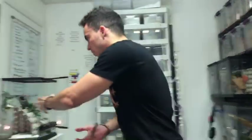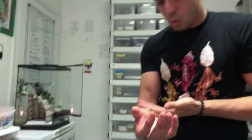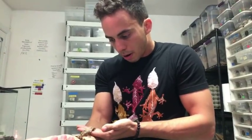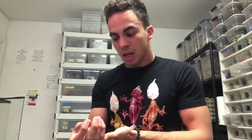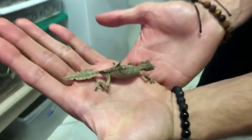So as far as the setup for these guys goes, this is more of a temporary setup, just for quarantine purposes. But as far as the setup goes, you want to set them up maybe with some soil on the bottom, something that's going to hold humidity very well. You could give them some sphagnum moss in some corners. Some dry leaf litter is perfect for these guys. I mean, look how well they would blend in there.